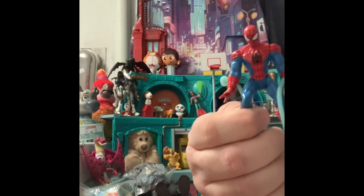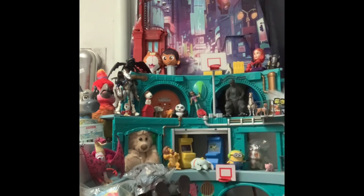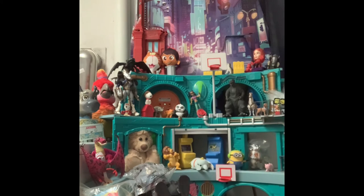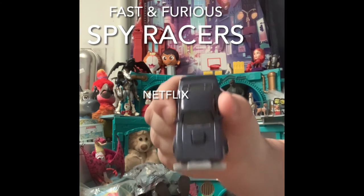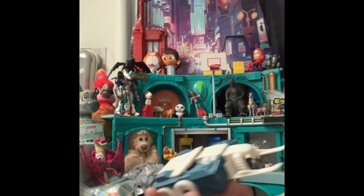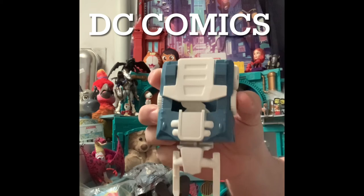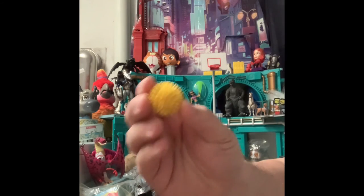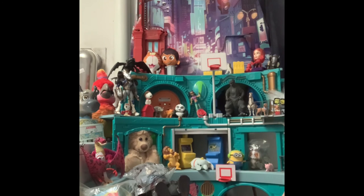We have a Spider-Man with webs. We have a black horse. We have a car. A Hot Wheels car. We have some kind of snowmobile vehicle. I'm not sure what that is. Here's a yellow little mini couch.